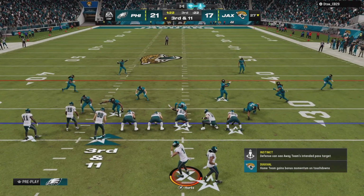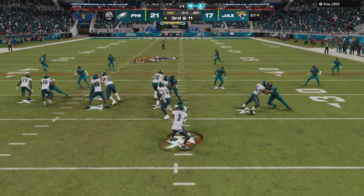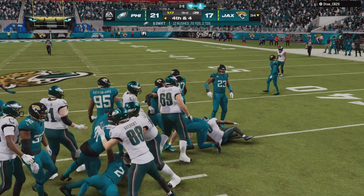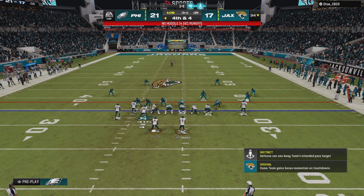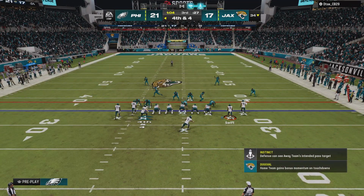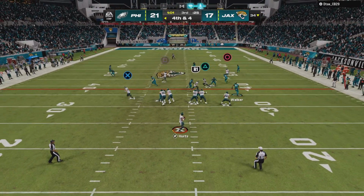Now Hurts changing up the play. On third down, here comes Swift. And they'll get him down at the 34, and he's going to be short of the first down by a few yards. They failed once in this spot earlier, but the offense will stay out to go for it on fourth down. They're going to try and throw.